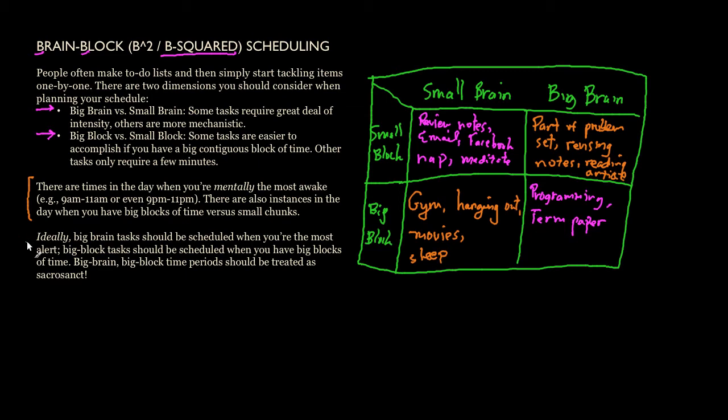And likewise, there are instances in the day when you have big chunks of time versus small chunks of time. For example, maybe you have a one-hour break in between classes, right? And that's not a ton of time to do a lot of stuff. Or maybe you have a few meetings during your day, but you have time in between meetings. Or perhaps there are days when you have a big chunk of time. Like maybe there's a day in which you only have one class the whole day.